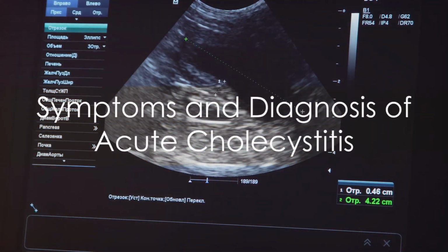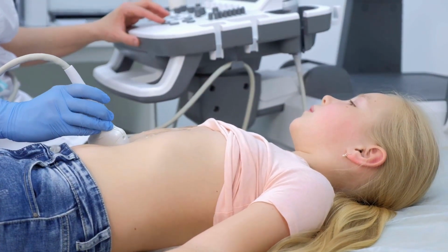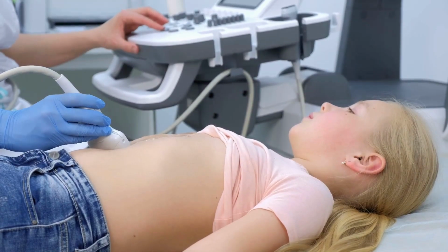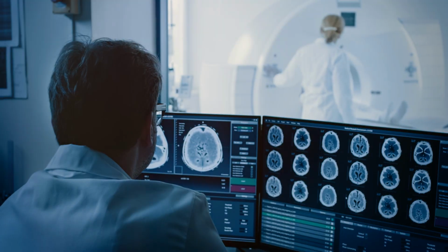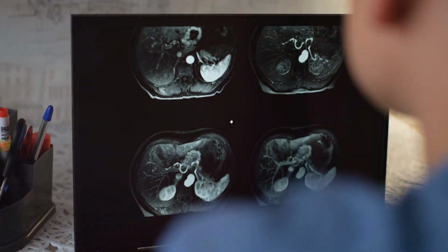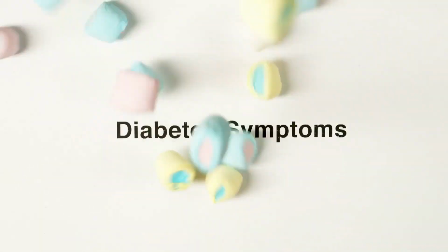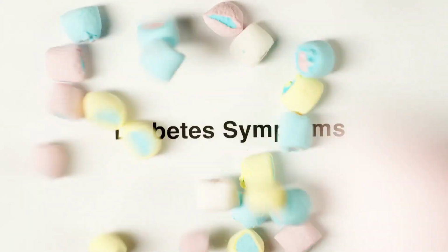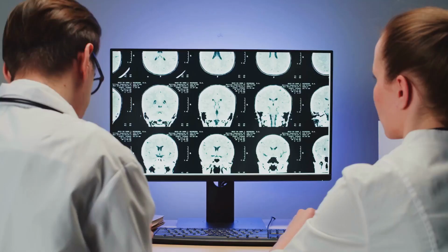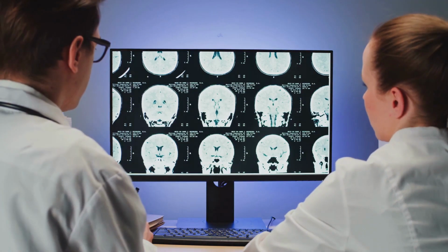The symptoms of acute cholecystitis can vary, but common ones include upper abdominal pain that may radiate to the right shoulder or scapula, nausea, vomiting, and fever. The pain often begins in the epigastric region before localizing to the right upper quadrant. Tenderness in the right upper quadrant or epigastric region, a palpable tender gallbladder or fullness of the right upper quadrant, and jaundice in some cases are other common symptoms. Elderly patients, particularly those with diabetes, may present with more vague symptoms.